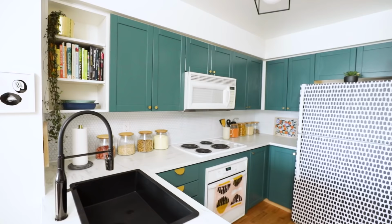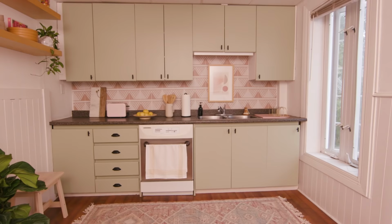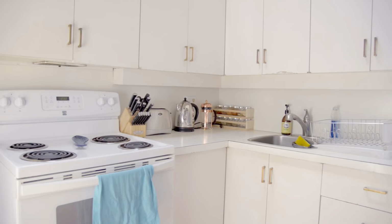Today's video is so exciting. I am making over my entire kitchen from start to finish. If you have landed on this video because you love kitchen makeovers, I actually have a whole playlist dedicated to all sorts of kitchens, renter kitchens with renter-friendly changes, and more involved kitchen renos like this one. Buckle up, it's gonna be a hefty makeover.